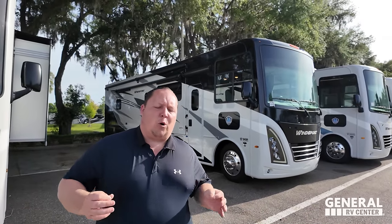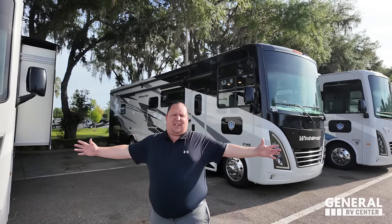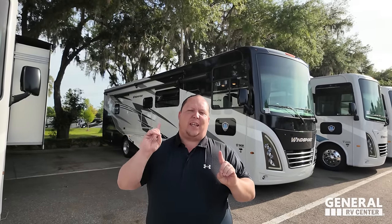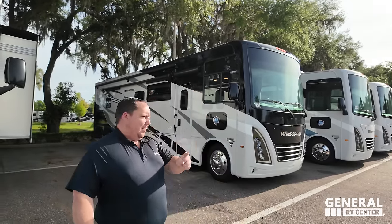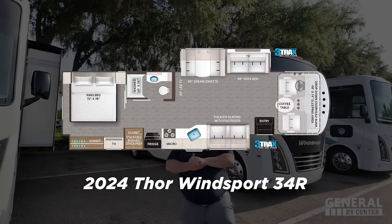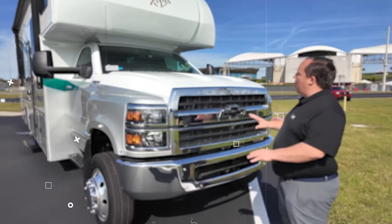So many people want motorhomes that have opposing slide outs, double sofas, big living areas that feel super spacious. The problem is when you're in a motorhome like that, they become very, very expensive. Well, behind me is one of the absolute best priced units, and it's still a very good quality, especially for the price point. This is a 2024 Thor Windsport Model 34R. We're gonna be taking a look at all the features, and we're starting in 3, 2, 1.